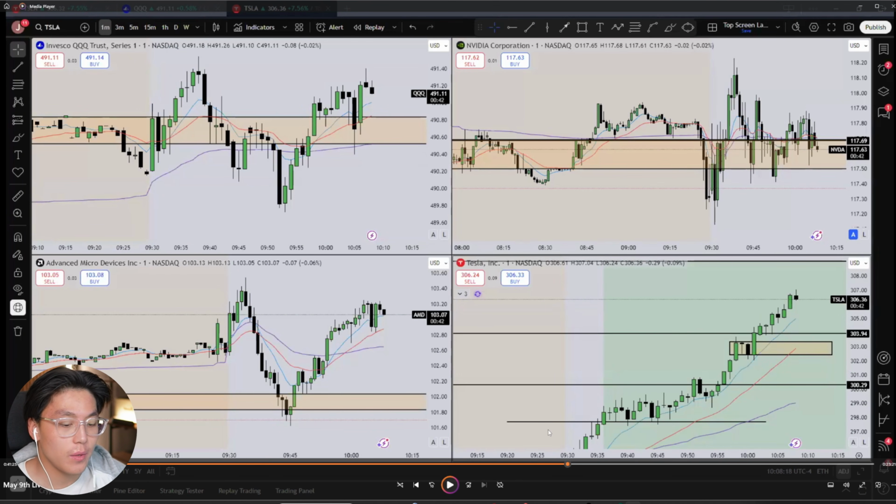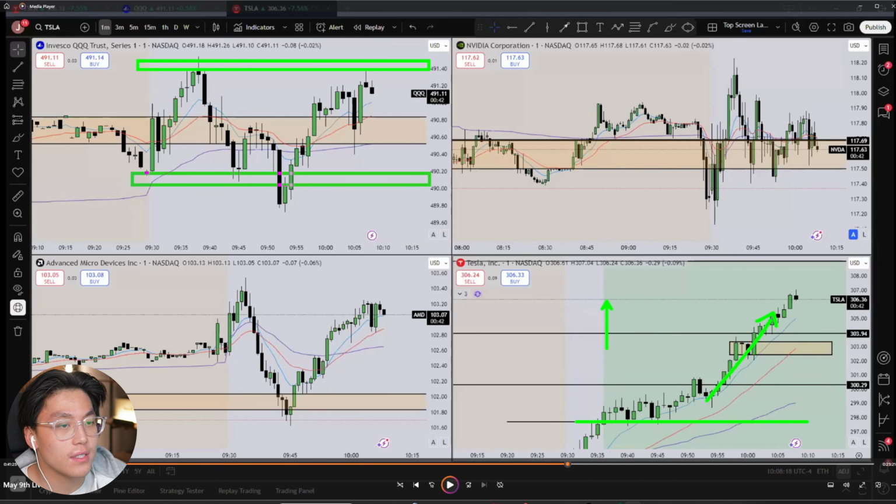As you can see right there, I sped up the tape, but Tesla, super nice retest off your 5-minute opening range. It ended up just having continuation. You can see this huge trend towards the upside. This is just relative strength compared to the Qs. You can see the Qs are inside of their range in the first 30 minutes. Tesla, extreme relative strength with this higher time frame breakout.